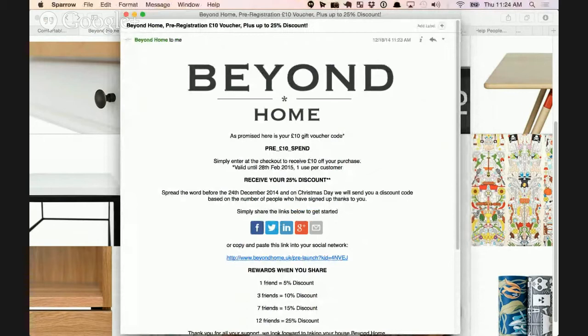This is their welcome mail that I just got. You'll notice I got that fairly instantly. I didn't sign up for this earlier. It's really simple. It's their logo. As promised, here's your voucher code. So I assume when they launch that I can enter that into checkout. Yep, enter that into checkout. So it is an e-commerce store, which you could make more clear on the page.